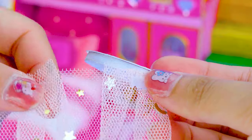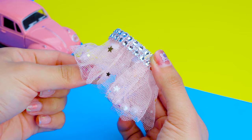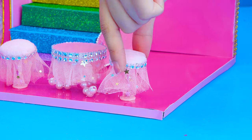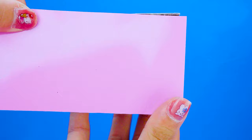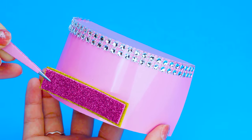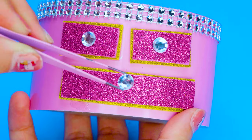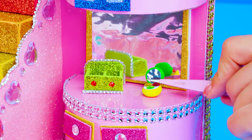Big living room with coffee table and two cute chairs. Finally, the special thing of this room is dressing table tower. Cutting cardboard to the shape like in this video and cover with pink paper. You can see yourself with this mirror. Dressing table tower is finished. Makeup corner is finished.